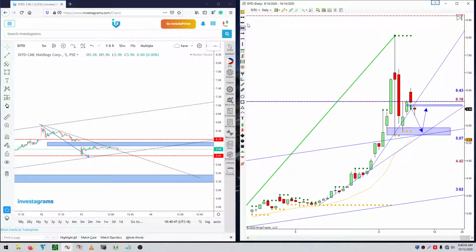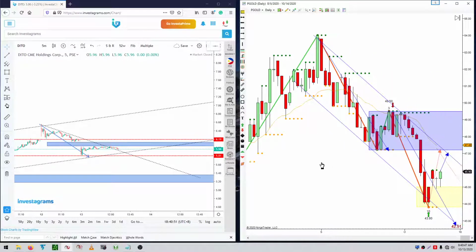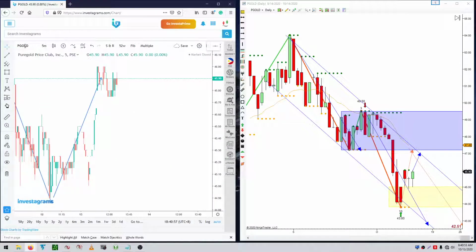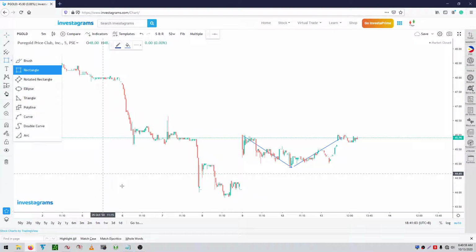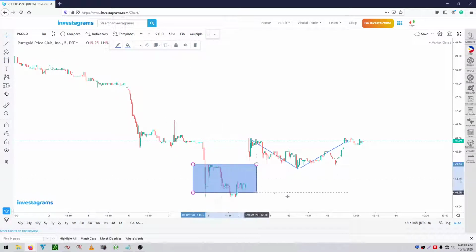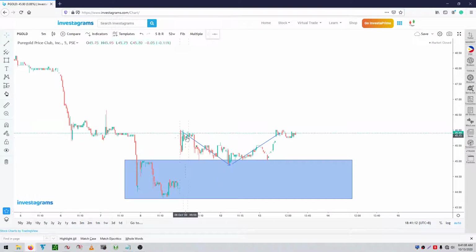And of course, the last stock is PGOLD, right? Actually, today was, let's see what happens. Wow. So yesterday we were discussing PGOLD about this area here, this area of importance, right? And there was some strong pressure to go down, right?